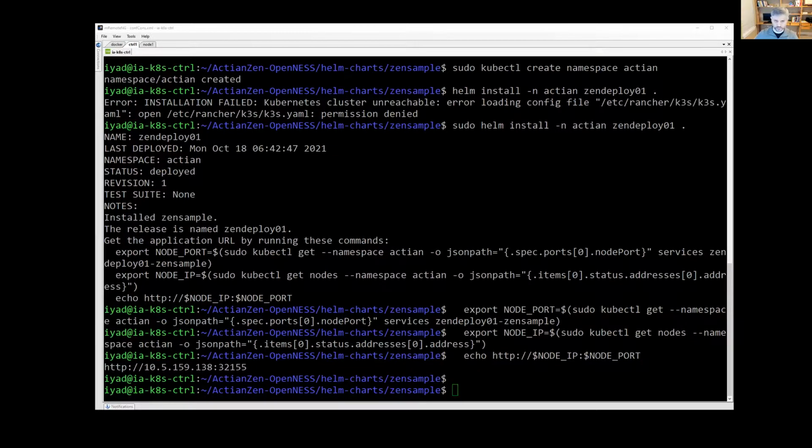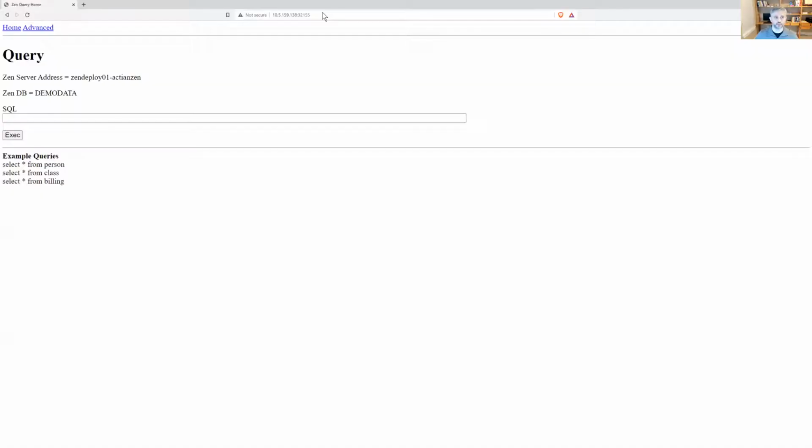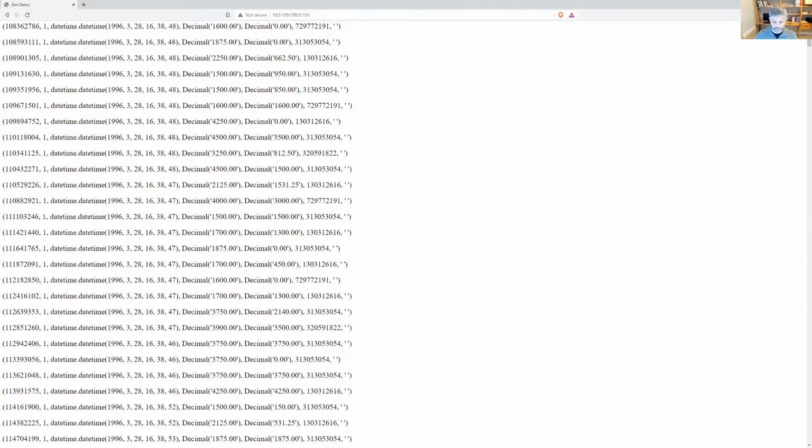If we go to our browser, and we'll just go ahead and deploy here, and there we go. So it's automatically configured to Zen deploy 01 Actian Zen, and the database is demo data. And if I query something, it is going to work. There we have it.